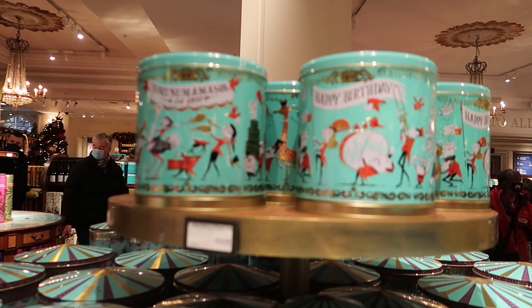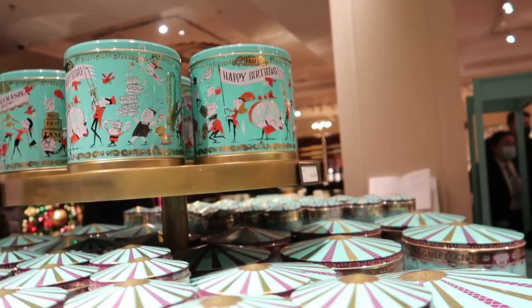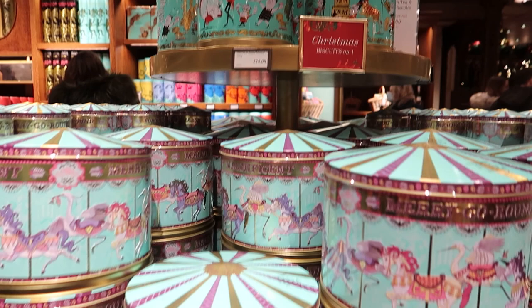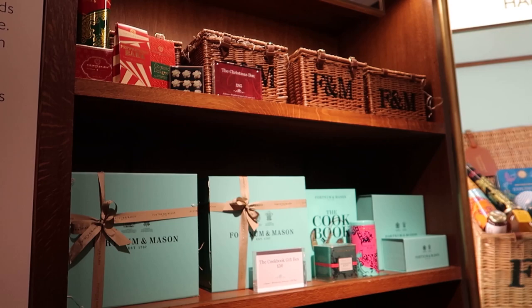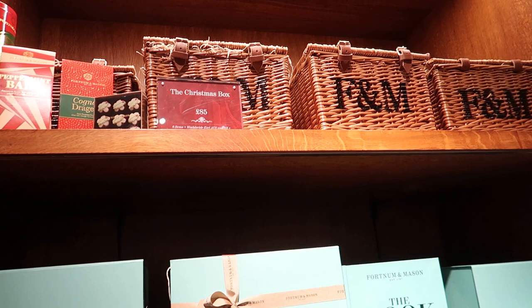Oh, if I can get you in focus, my camera is struggling a little bit, I think, where there's people in the background. But yeah, they do have non-Christmas things. Yeah, so that one up there is £25. I love this fairground one, this merry-go-round one. It's very kind of Mary Poppins. I really like that. Then if you are super fancy, you get your hamper from Fortnum and Mason, but you can get the little one for £85, which I don't think is too bad, but honestly you'd keep the hamper for years. It's so lovely.